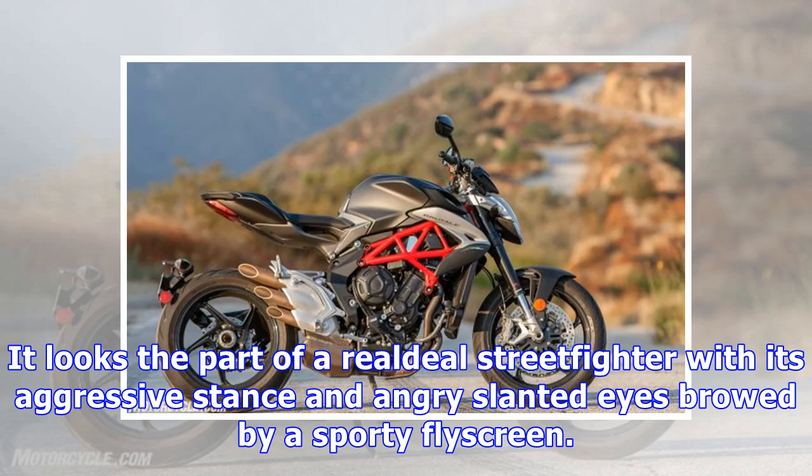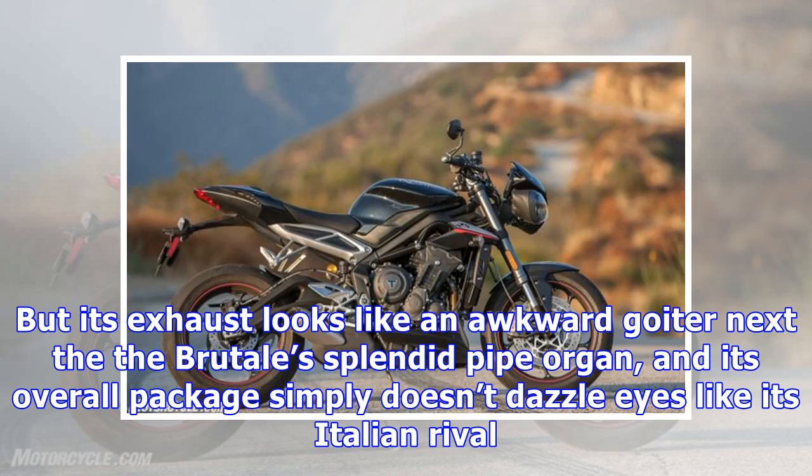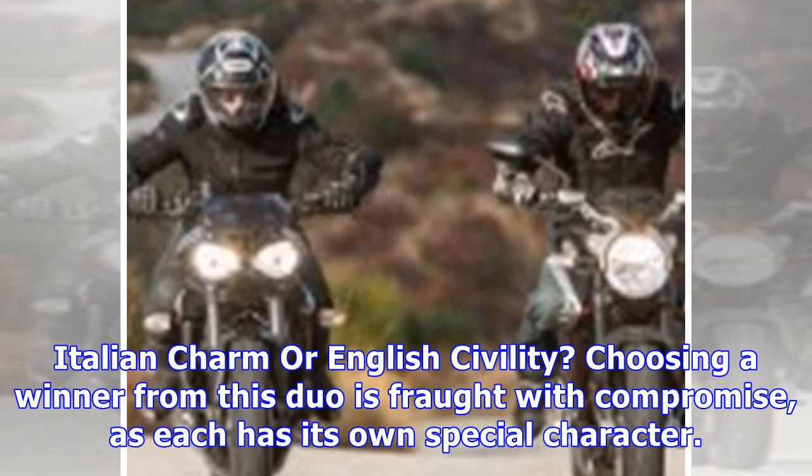It looks the part of a real deal street fighter with its aggressive stance and angry slanted eyes browed by a sporty fly screen. But its exhaust looks like an awkward goiter next to the Brutale's splendid pipe organ, and its overall package simply doesn't dazzle eyes like its Italian rival. Italian charm or English civility.